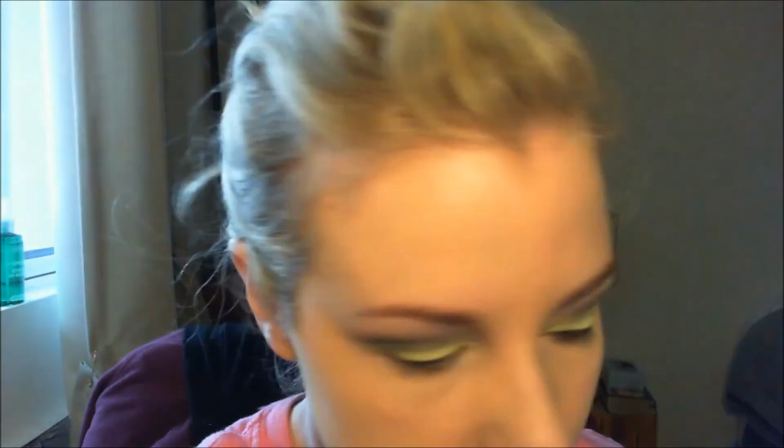Alright, and with my liner brush again, I'm doing the underside of my eye. I do just the very outer corner. Feel free to line all the way across if you like that look. I find my eyes look too rounded, so I just keep it on the outside.